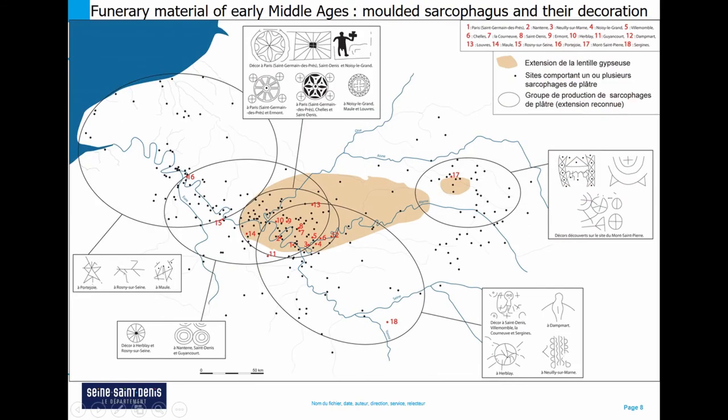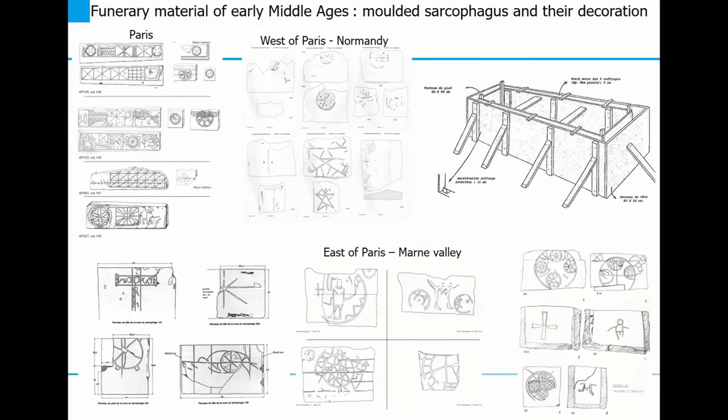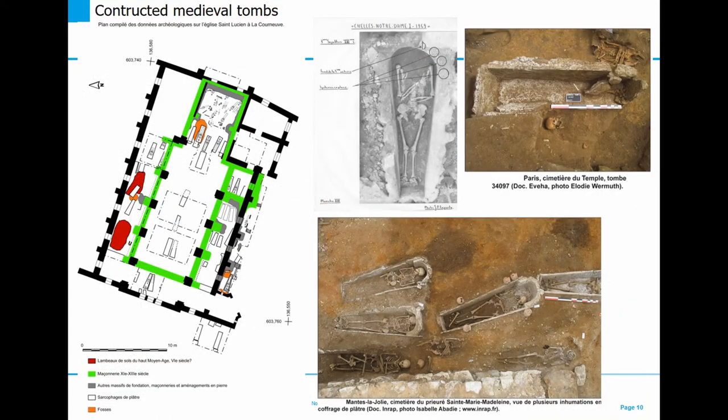And then with the cooked gypsum, you can produce sarcophagi. So Ile-de-France is a very big producer of sarcophagi, which we now know better with the study of the decoration of the cubes. You can also see funerary use is still important until modern times because of tombs constructed by masonry. I put medieval, but it's still used in the 18th century.